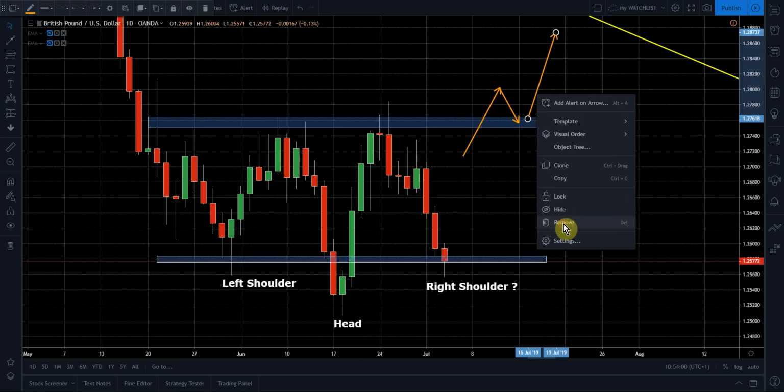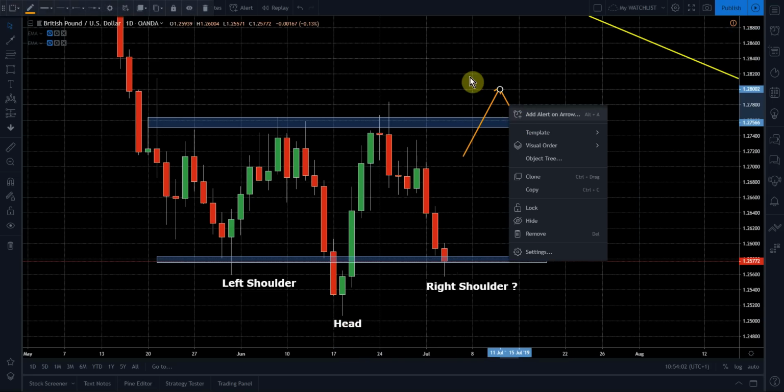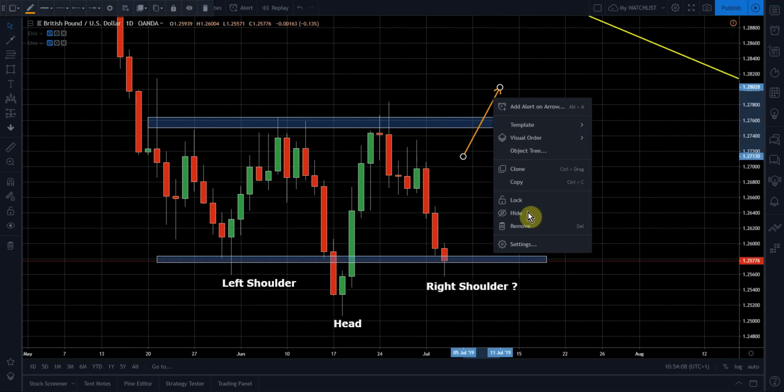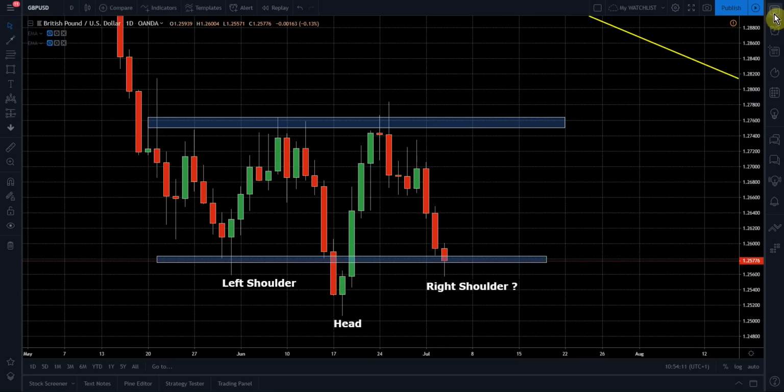So we are in cable, or pound dollar. We're in dollar Swiss, and we're looking at a turnaround on euro dollar. So three pairs of real interest to us at the moment, and our bias is obviously dollar weakness. But do your own analysis as well. You might come up with something different, but I'm just showing you how we analyze the market and what we're seeing.